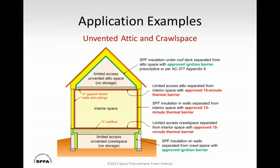and those foams can be used without any coatings in these limited access unvented attics. Same way, those foams can also be used without a coating if they pass Appendix X, or with an intumescent coating on the foam that's passed Appendix X in limited access unvented crawl spaces. Again, the requirements there are no storage.